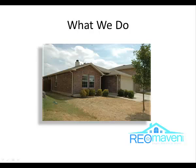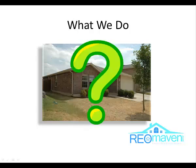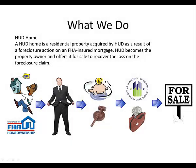So what do we do? We take houses of all sorts, many of them look just like this, in neighborhoods just like this, that have gone through foreclosure, and then HUD took ownership of the property, and then it became a HUD home, and we help sell the houses. So, what exactly is a HUD home? A HUD home is a residential property acquired by HUD as a result of a foreclosure action on an FHA-insured mortgage. HUD becomes the property owner and offers it for sale to recover the loss on the foreclosure claim.